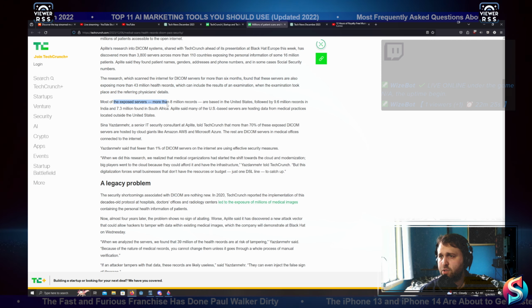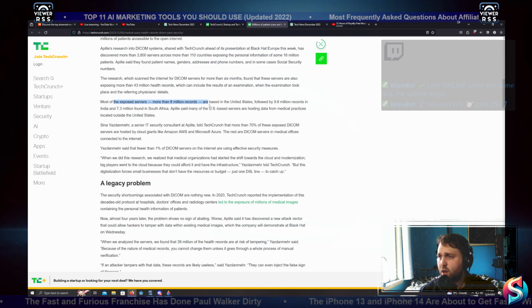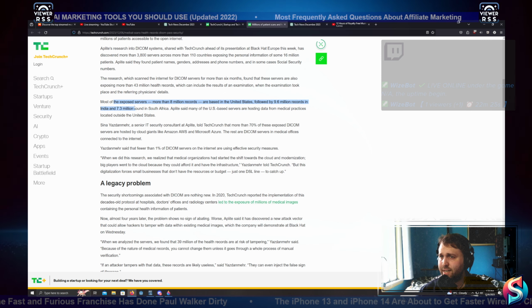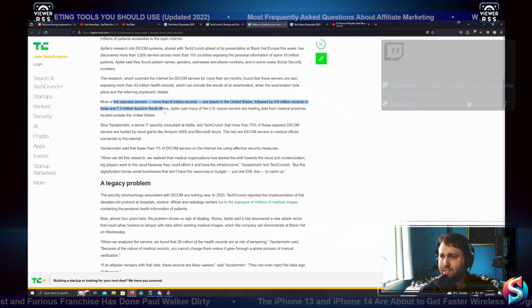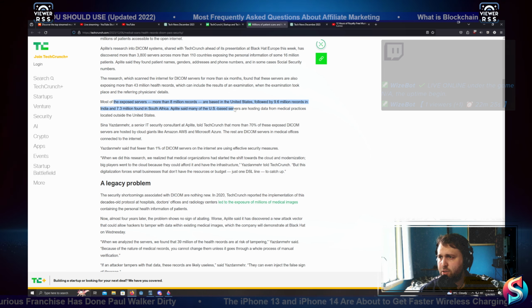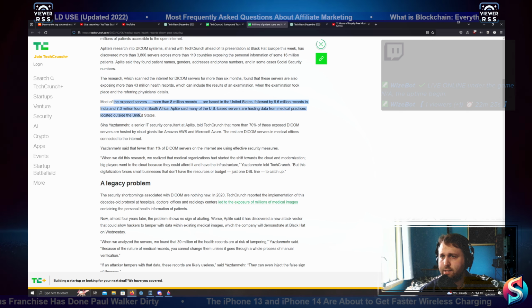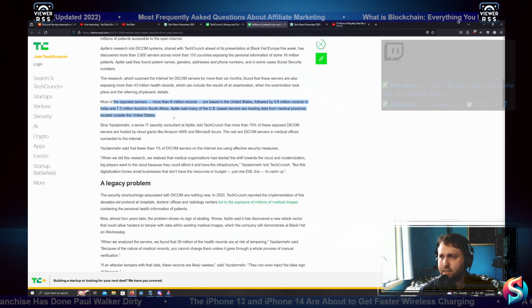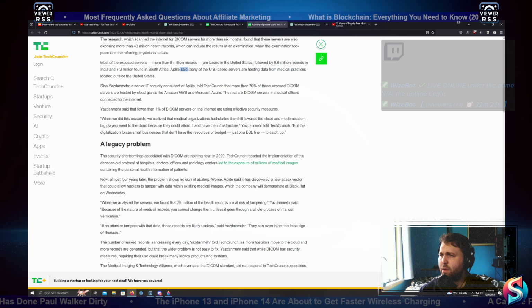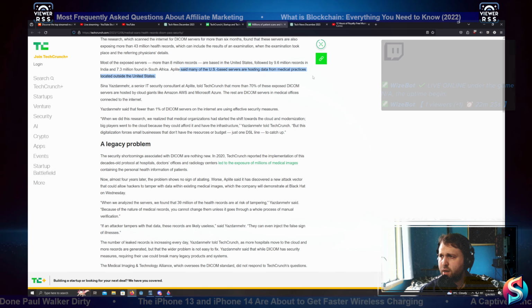Most of the exposed servers, more than 8 million records, are based in the US, followed by 9.6 million records in India and 7.3 million found in South Africa. Aplite said many of the US-based servers are hosting data from medical practices located outside of the United States.